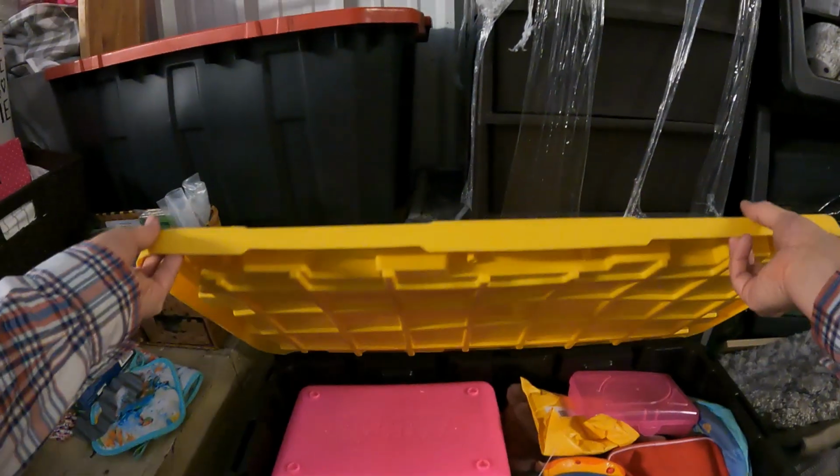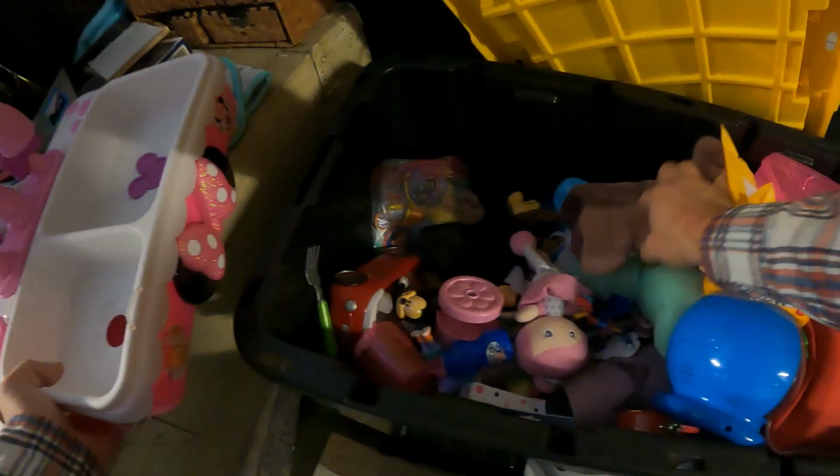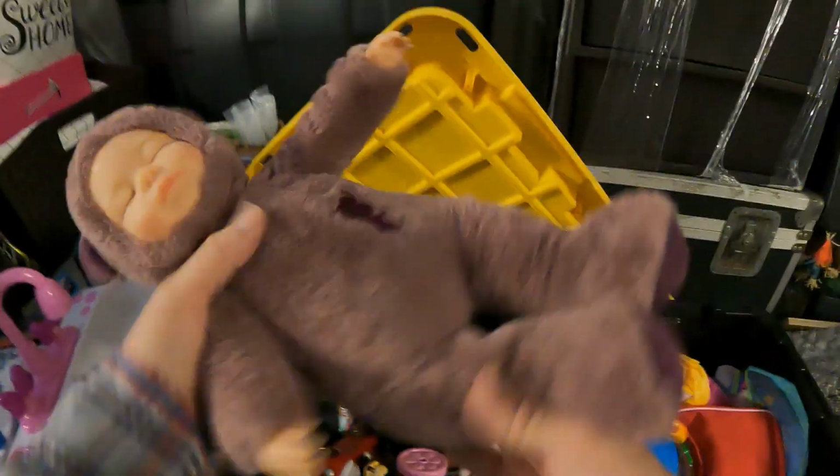Another one of these locking yellow. Okay, this is toys. I remember looking at this one. I didn't really look all in it, but it's a bin full of toys. Got one of these little guys. I don't know what the brand is. Sleeping Baby. Little mini sink.